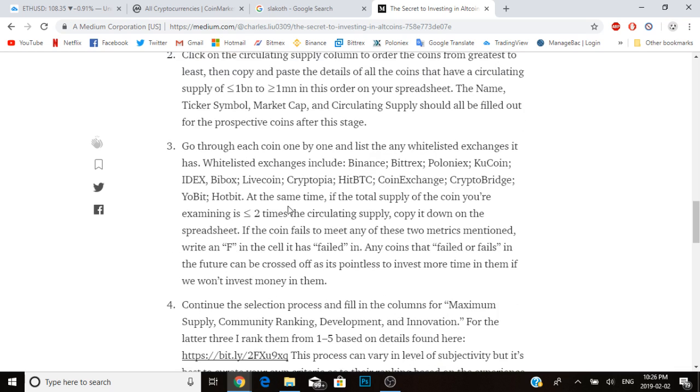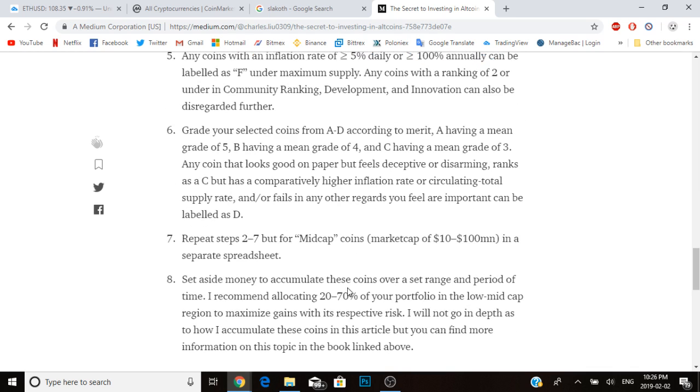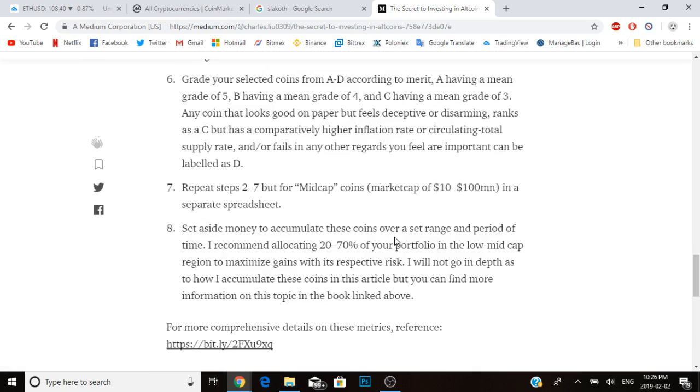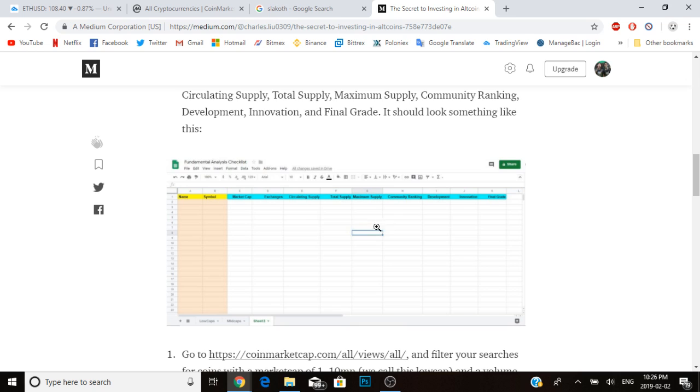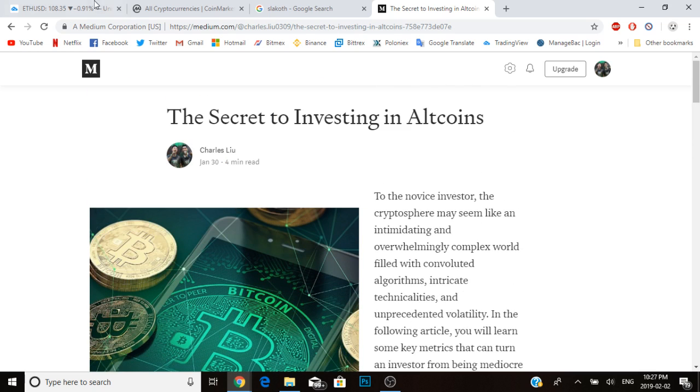It doesn't do the book justice. It has a few steps, but obviously it isn't as comprehensive as what you would find in the book. So I've also linked the book in here. I'll link this article for any of you guys interested in learning a little bit more about fundamental analysis and you're not sure where to start. This will help you get your feet wet.